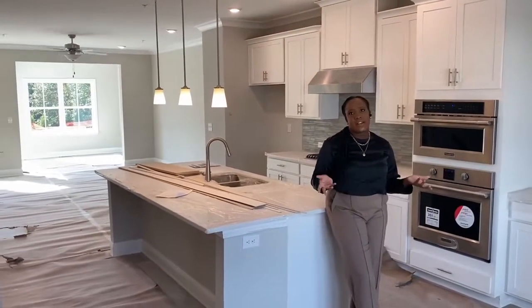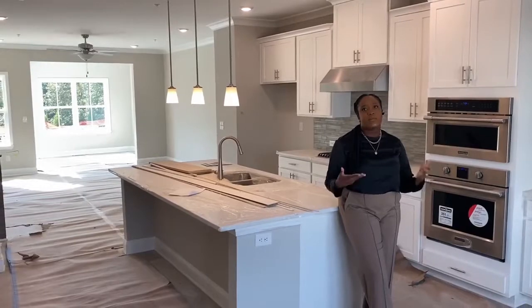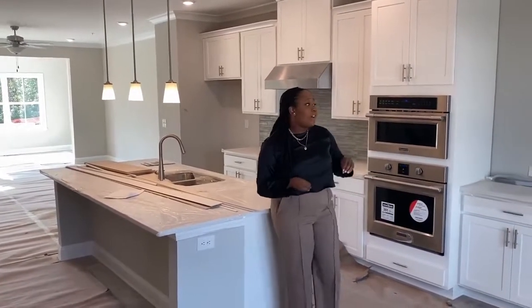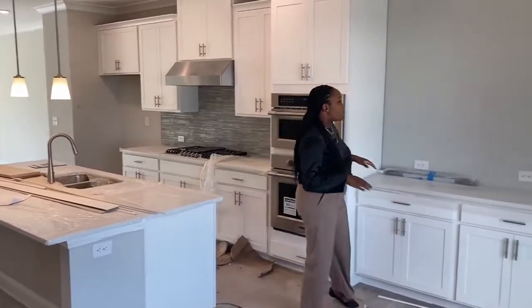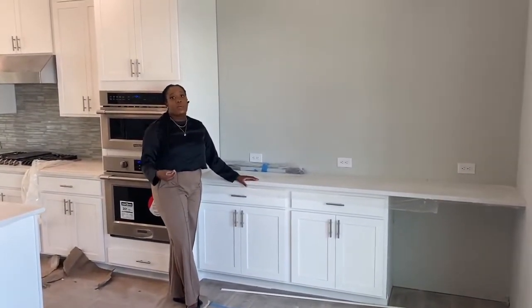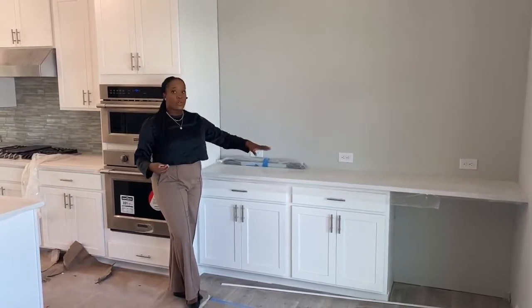This would be the 2nd floor of the home, but it would really look like the 1st floor for many people. So let's dive into this. First of all, I love this little office space that you have right here. A lot of us work from home these days, so you have an area where you can just work.